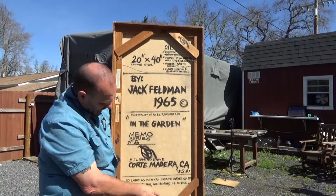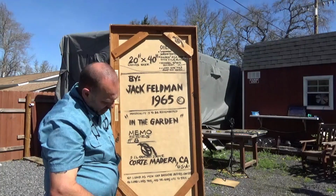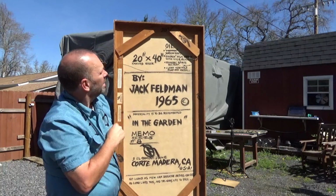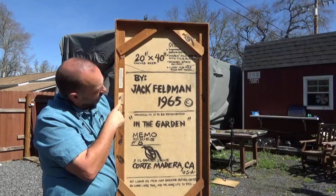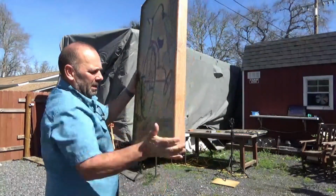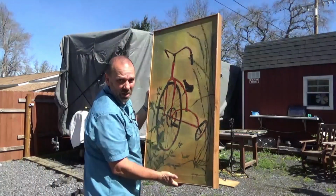So this is 20x40, logo here. His logo, "Your immortality and art is guaranteed." So this one is a favorite. We hung that in the house. We're hanging it in the house now.